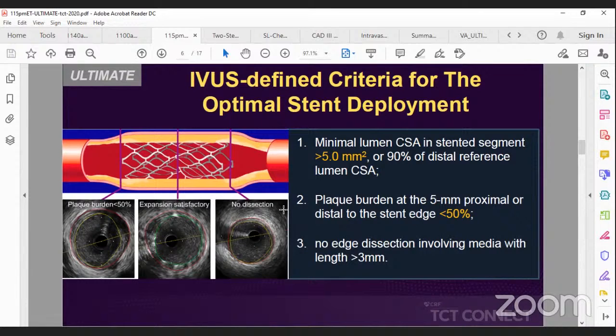Yes, because as you saw, you're obtaining a minimal lumen cross area of 5 or 90% of the distal reference, with achieving a post-balloon dilatation at 20 atmosphere, which is usually 0.25 millimeters higher than the vessel diameter. So definitely you will not get any malapposition if you submit to those rules. So it's a method for making it optimal IVUS intervention. Yes.